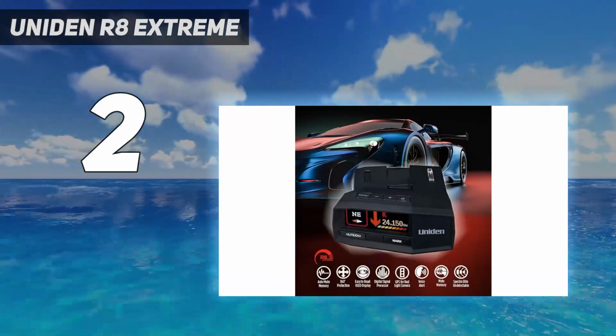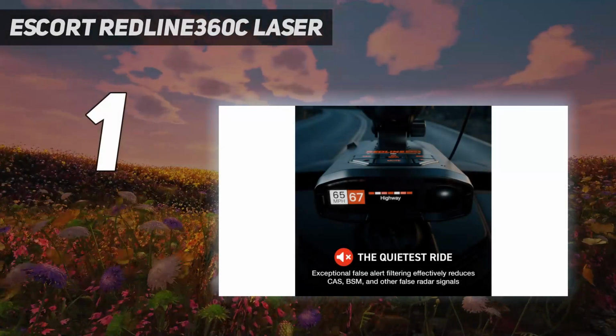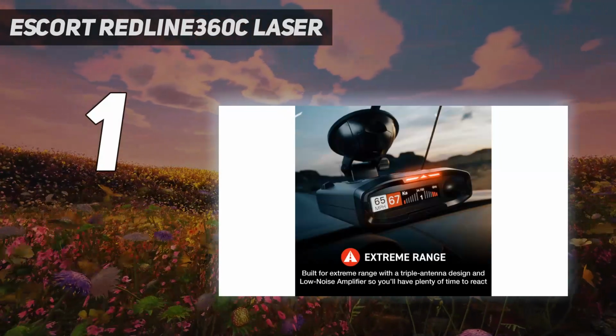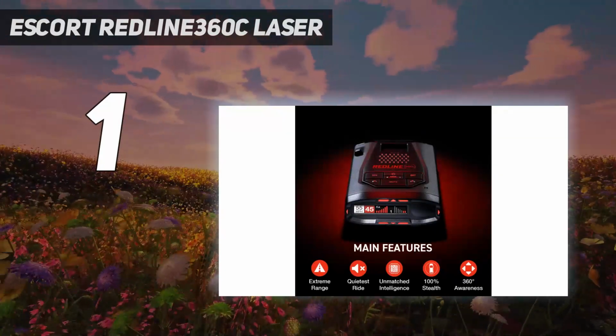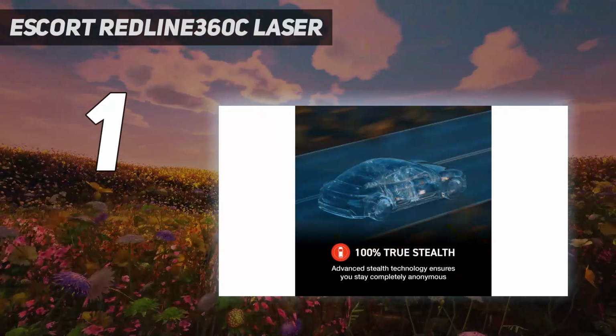And number 1. Escort RedLine 360C Laser. The Escort RedLine 360C comes equipped with automated features that help fight against false alerts. The triple antenna design improves range and accuracy, putting the 360C at the top of the pack.